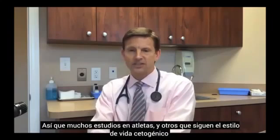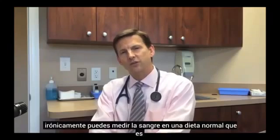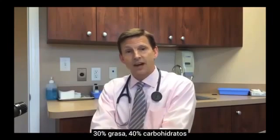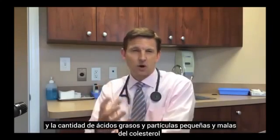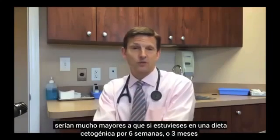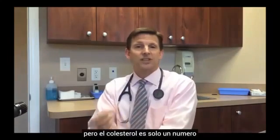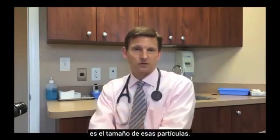So many studies in athletes and others who follow a ketogenic lifestyle, ironically, you could measure blood on a regular diet that's 30% fat and 40% carbs, and the amount of fatty acids and small bad cholesterol forming particles would be a lot higher than if you went on a ketogenic diet for 6 weeks or 3 months and did the blood again. The cholesterol levels might be a little higher, but cholesterol is just a number. What matters, and we know what matters, is the size of those particles.